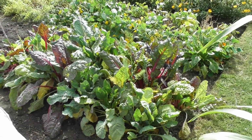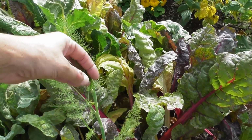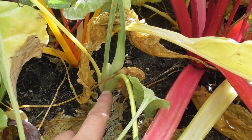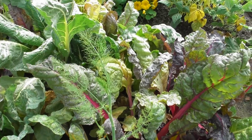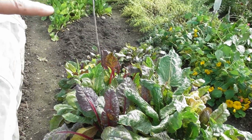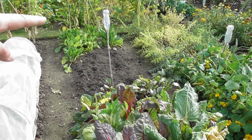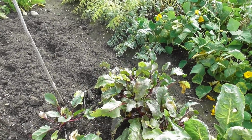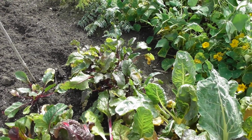The chard I'm still picking from. Oh, this fennel. This is measly, not doing anything. But what is there, I might just chop it up and have it in a salad. At the end of, this is where all the saladings had blown, they've gone. That's the perpetual spinach, that's doing fine still. Just a few beetroot left in here now. But it's all usable.